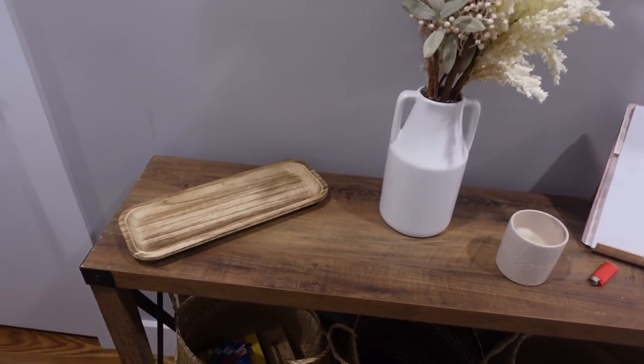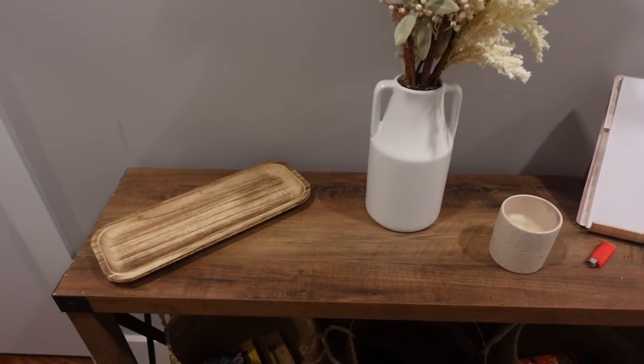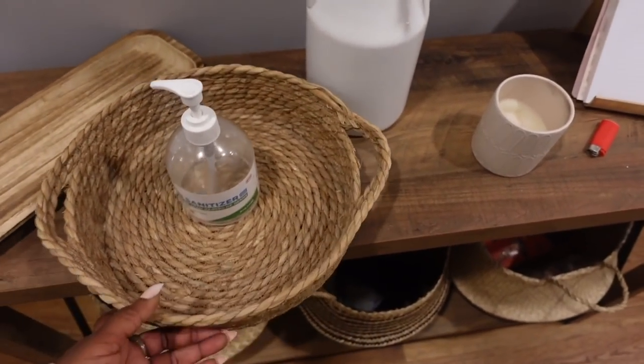Oh, I'm not sure yet. Is the candle still lit? No. So I'm not sure yet. I might just leave that. I think that's cuter, but I'll figure that out later.